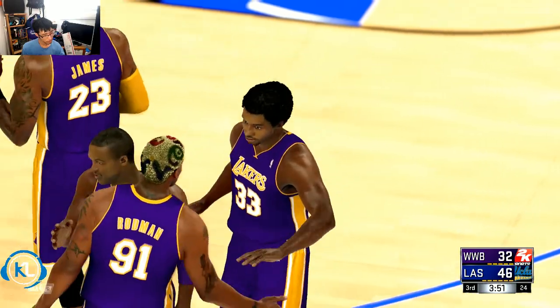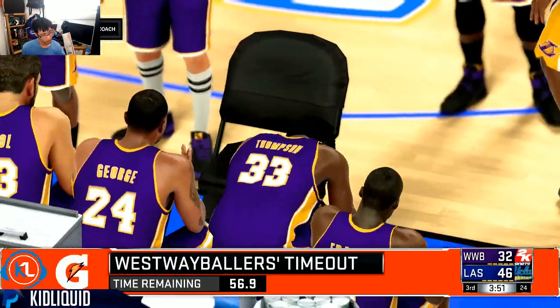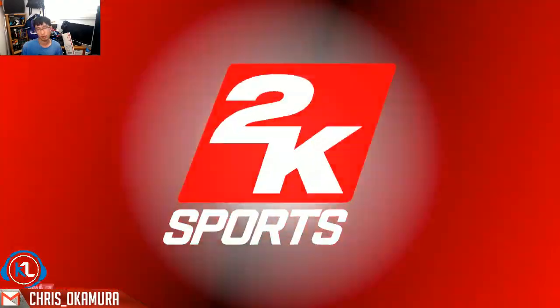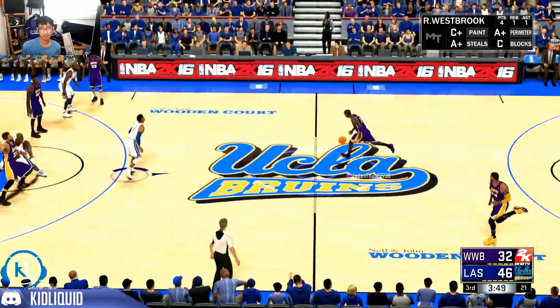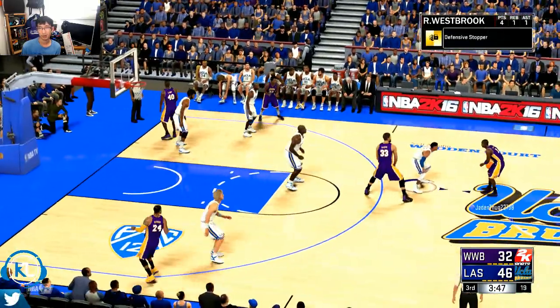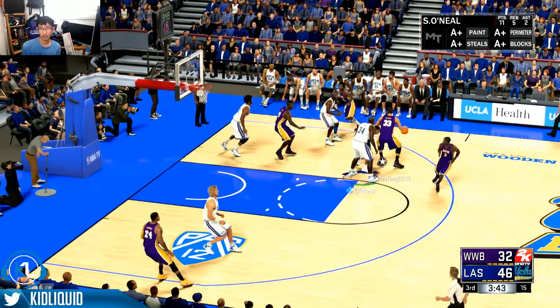Shaq is really having a good game here. He's been attacking the rim with reckless abandon. They're searching for answers. Some way they got to figure out how to contain him. Here in this third quarter, just over a minute play. Francis passes to Gasol.